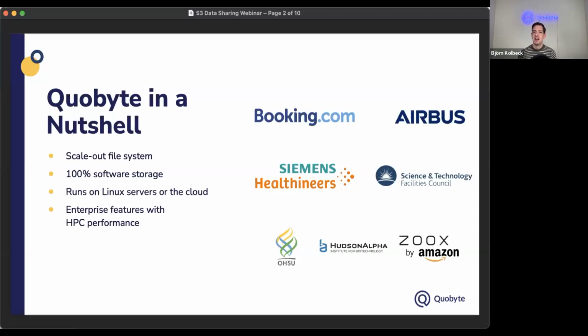Here's a selection of some of our customers. The use cases range from a lot of machine learning AI use cases these days to traditional HPC for supercomputers.